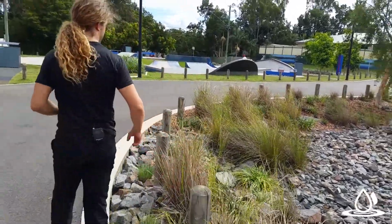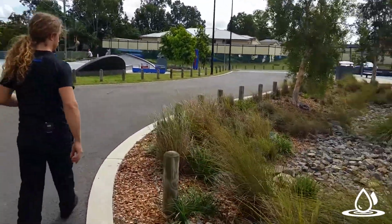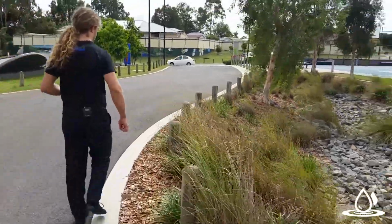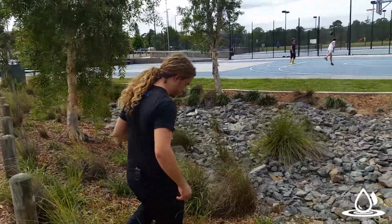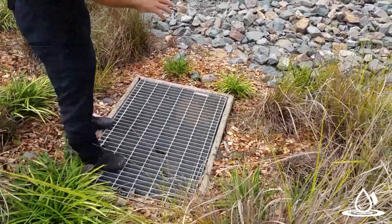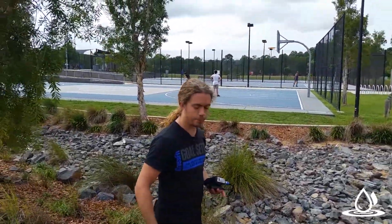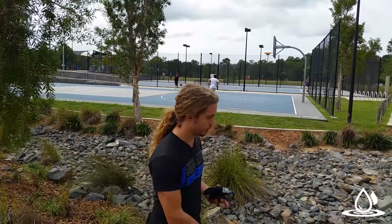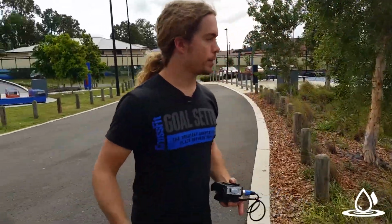And then up this end, I spotted this outlet pit. And if you've looked at my video about spotting bioretention systems, you'll know that I always find the outlet pit. I have a look down the pit, and if there's a PVC pipe, about 500 mils to a metre below the surface, you know it's bioretention, and that's got it. So, interesting. Okay, let's wrap this video up.